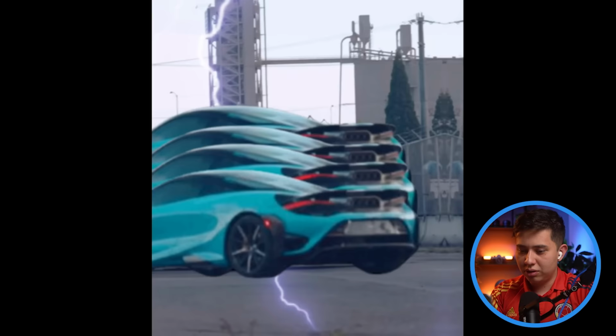Nice. I think your editing to the beat is good. The only thing that lets you down is some of your effects. This effect here, I think you only masked out the car and then did the stacking. You didn't actually rotoscope it. You can see that the camera moves and then you have to realign it to the car. And it looks a little bit out of place.